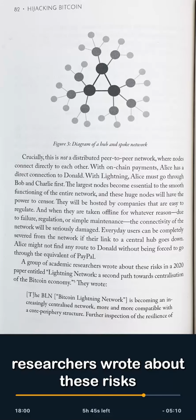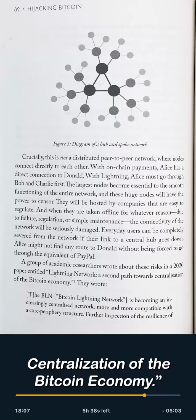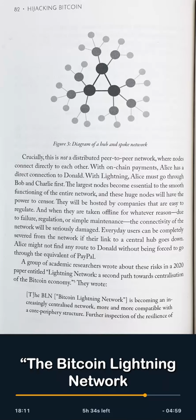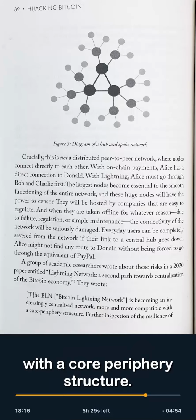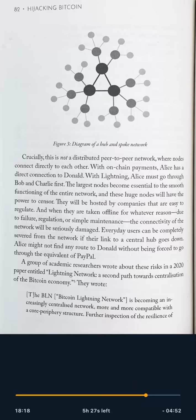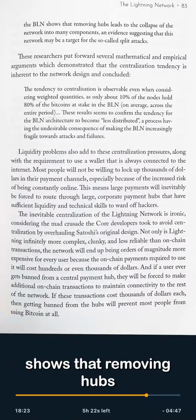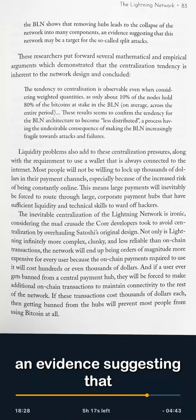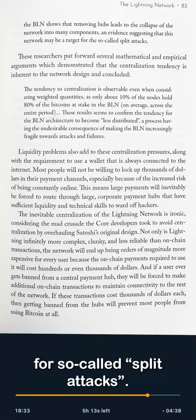A group of academic researchers wrote about these risks in a 2020 paper entitled "Lightning Network, a second path towards centralization of the Bitcoin economy." They wrote, quote, "The Bitcoin Lightning Network is becoming an increasingly centralized network, more and more compatible with a core periphery structure. Further inspection of the resilience of the Bitcoin Lightning Network shows that removing hubs leads to the collapse of the network into many components, and evidence suggesting that this network may be a target for so-called split attacks."